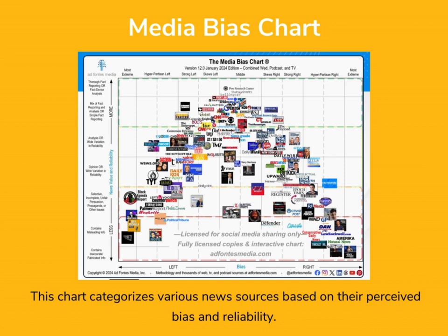The media bias chart is another helpful source when you are verifying what sites are reliable versus unreliable. So this chart provides a visual representation of how various news sources are categorized based on their perceived bias and reliability. Overall, this chart aims to help readers understand the political leanings and also the reliability of different sources that you might encounter, and also help foster critical thinking skills as well. So this is the most updated version as of 2024.